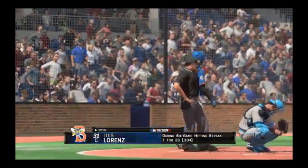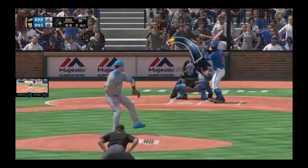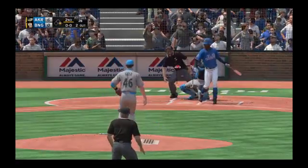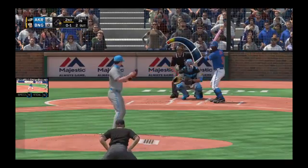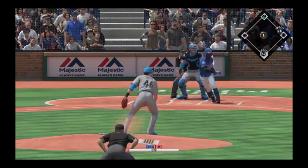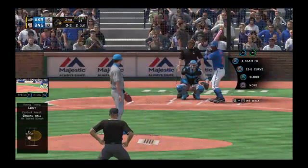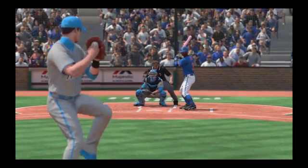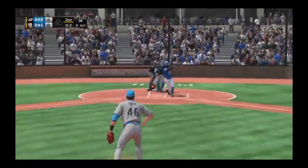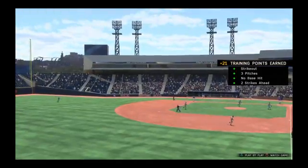Luis Lorenz will stride forward now, looking to keep that hit streak alive. Currently at 6 games entering play. Behind on that one, now behind in the count, 0-1. Come on, guys. Hit hard down the line, but this will be a foul ball as he's behind 0-2 now. Got him swinging, and that will end the inning. So no runs here on a base hit, no errors, and 1 man left aboard.